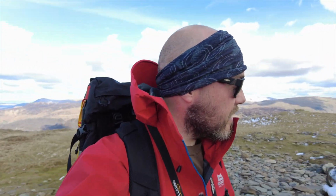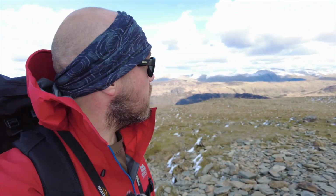So it is the third Wainwright by my calculations, they might not be correct. Third Wainwright of the day. The summit of High Spy, this big stone cairn directly behind me, and some of the snow is still lying around, but it's not as much as I anticipated. I brought my ice axe today and spikes just in case, but it wasn't to be because it's melted and it's warmed up considerably.